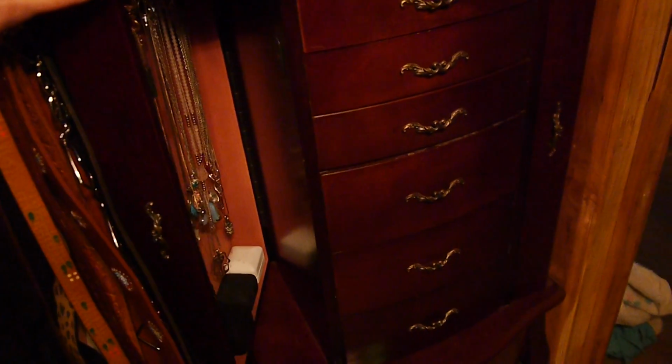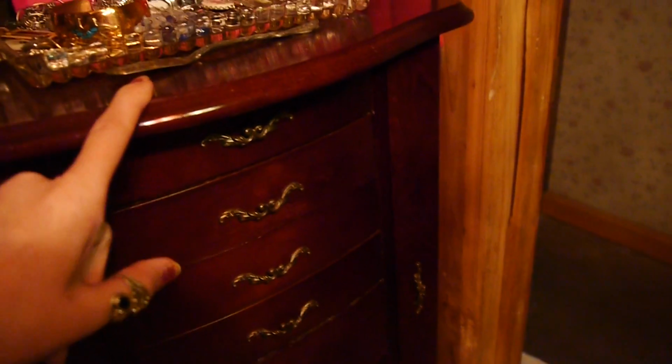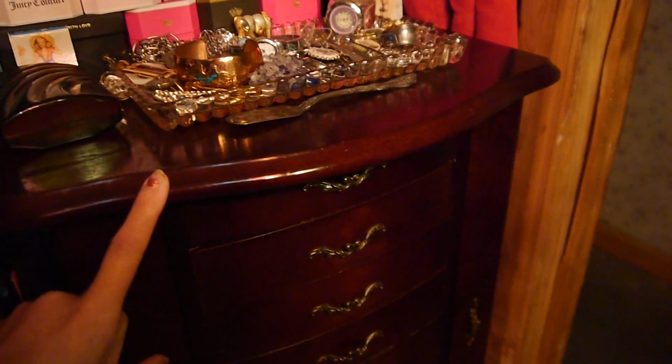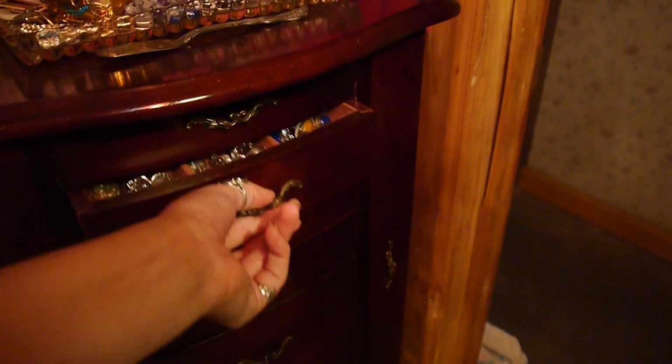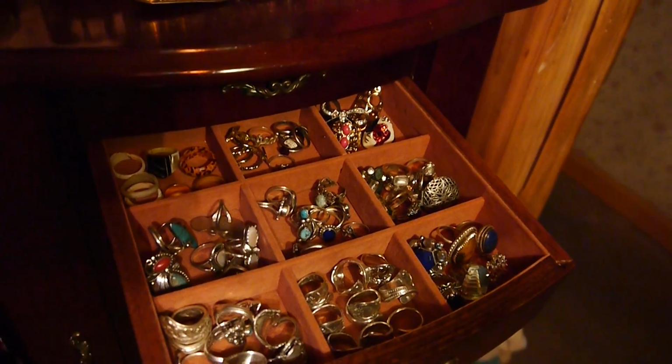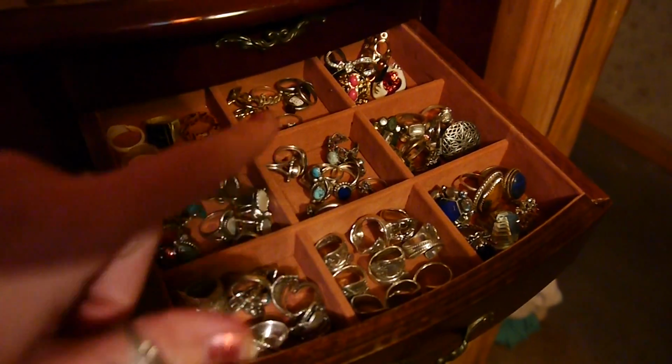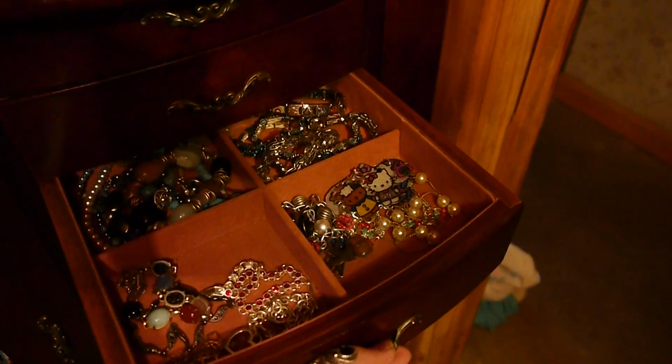So, we've got necklaces on this side, and then there are necklaces on that side. And then this does lift up. I can't really lift it up right now, but there are rings and a few bracelets underneath. And then this drawer right here is all rings. These spots right here are my spoon rings, and then most of these rings in here are sterling, which is mostly what I wear. And then I've got my bracelets for the most part in here.